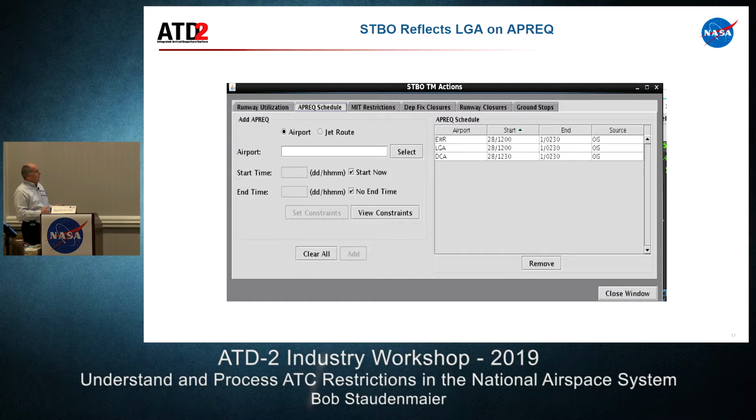So in here, we have to be in that TM Actions panel that I mentioned, and these are all the sections under the TM Actions panel. The first thing we look at is under APREC schedule, and lo and behold, LaGuardia APREC is in there, and it's in effect, and it came in all day. Along the way, we put in the source of where it came from. Some might say TFM flow, some might say from the OIS page, and some might say from the user itself. In this case, what I learned from this is that the tower TMC waited till the OIS entry came in. Sometimes they won't, since the APREC doesn't show up in a timely manner.